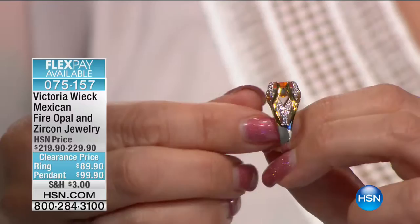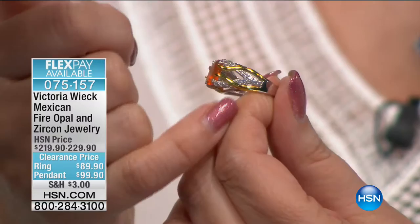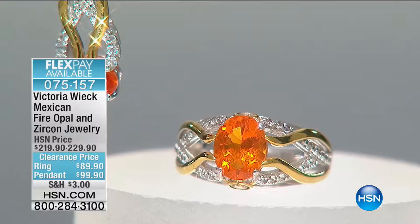And then the back, where you see how it's open to allow the light to go through. And this is a two-tone. So what you have is rhodium plated and then vermeil accent. Vermeil is 120 mils of 14 karat gold. So you're getting platinum, gold, and sterling. That's a mixture in this piece. So two-tone, but just gorgeous. Look at that ring on. If you're a redhead, you have to have this. You're already a fiery opal, but you're going to love this.